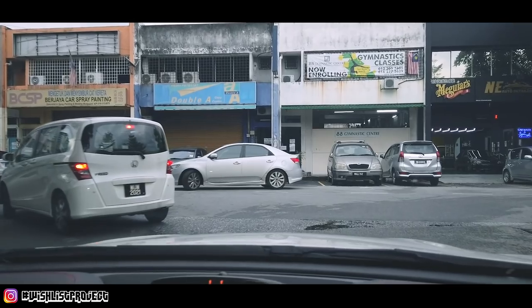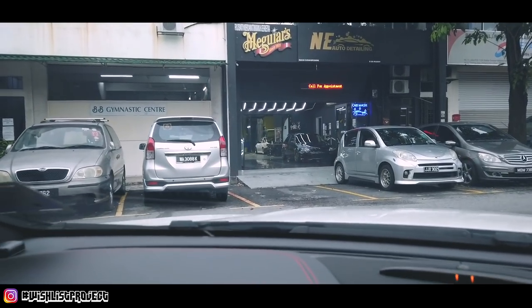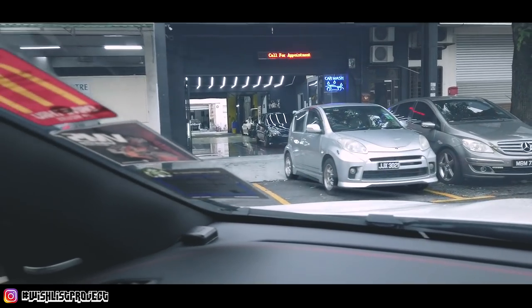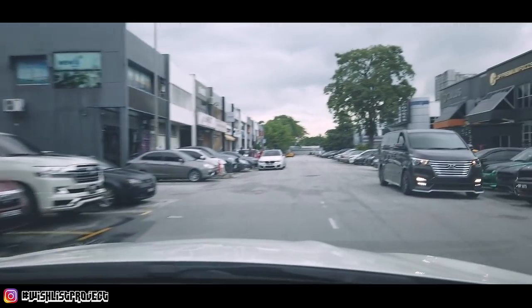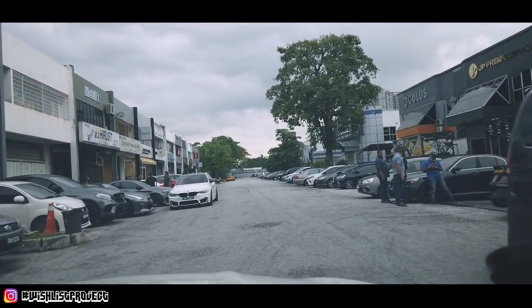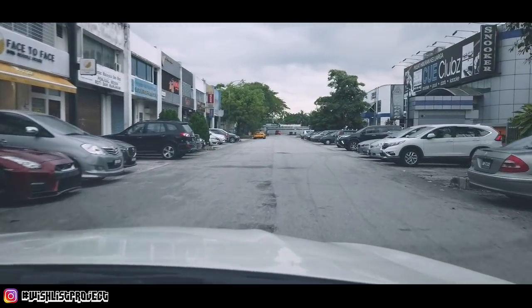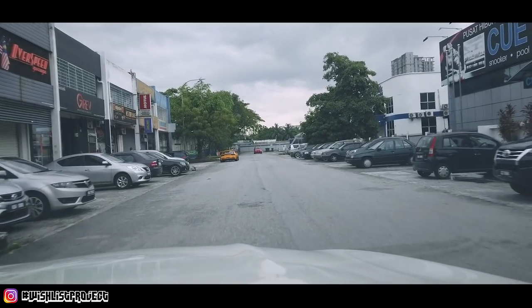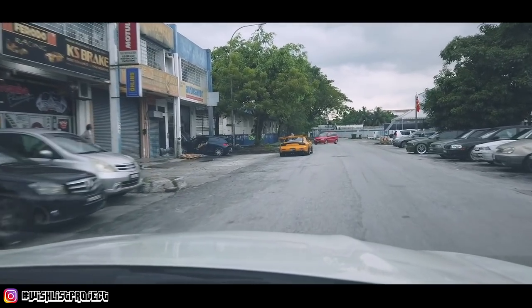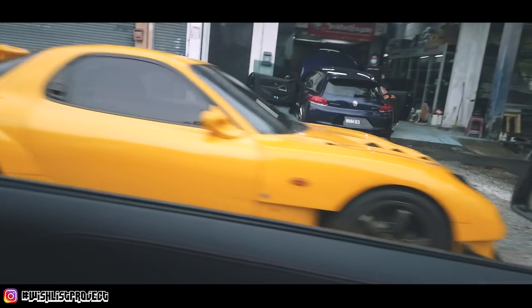Oi, I saw an AE86 inside. What the hell? There's an AE86 inside. Turn left. Oh my god. Turn right. And there you go, my dream car. This one. Holy frog. Turn right. RX7.